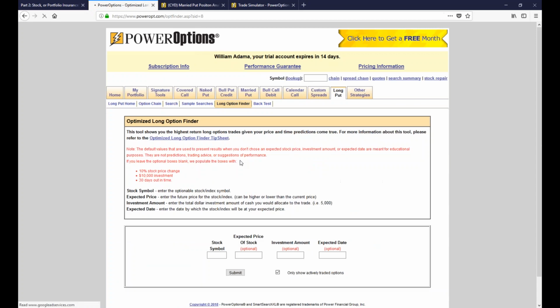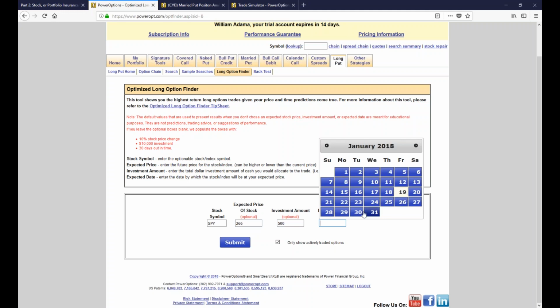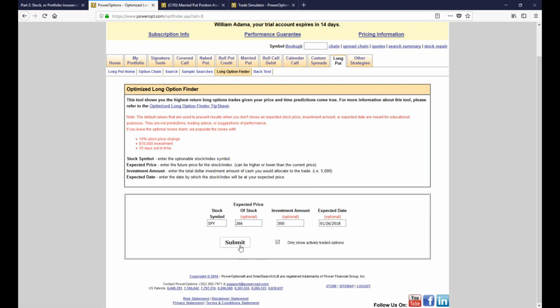But first, I want to go to the long option finder, and I'll just use SPY, okay? $266, and I'm just going to put in $500. My expected date, I said next week, so let's put it on the 26th or the 27th, okay? Now what this tool does is it's going to go out and show me which puts would give me the highest return if the stock hit my target price and my target date. This is one way to do it. There's another way too. But really what I'm trying to see is how many puts would I need to buy?